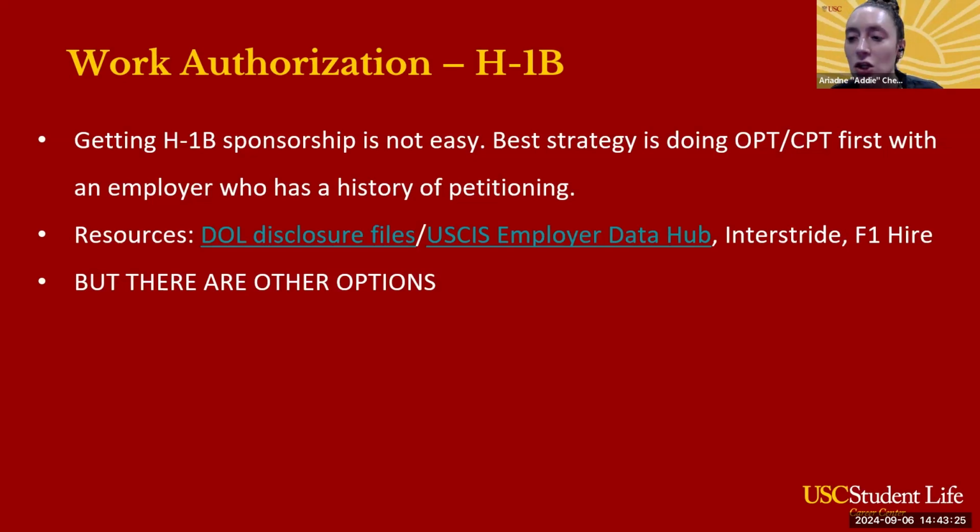So for OPT, you apply for OPT first, and OIS has on their website a step-by-step explanation of that process, and the application is also on their website. So you do apply for OPT first, and then concurrently you may also be searching for jobs. Once you get a job offer, that is when you would provide that information to OIS and they will attach that job offer to your OPT file. But you cannot begin working in that job until you receive your approval, called the EAD. So once you get the EAD card, you're able to start working on OPT.